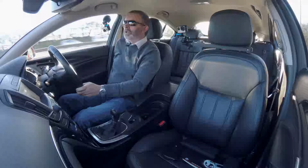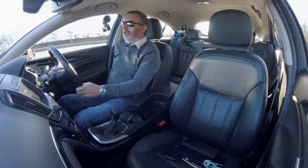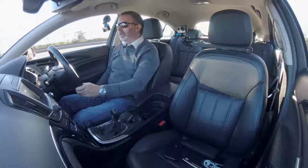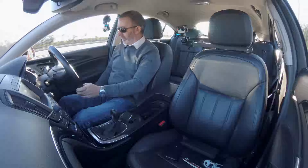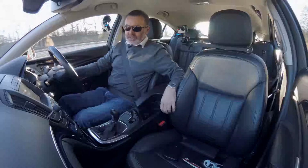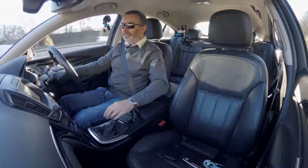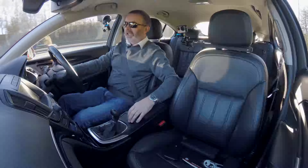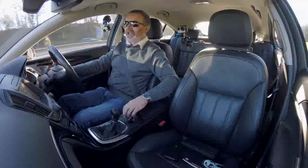We've also got electric lumbar support there. The 2-position electric memory seat is just on the side here, nice easy reach. We've got front central armrest, cup holders. I think this clicky display thing could take a bit of getting used to.